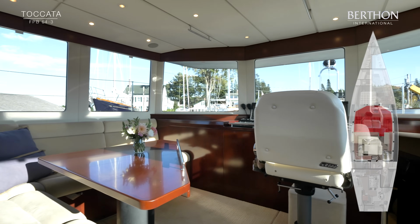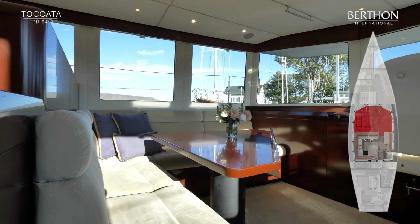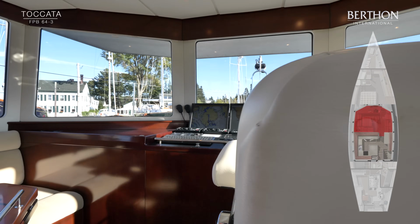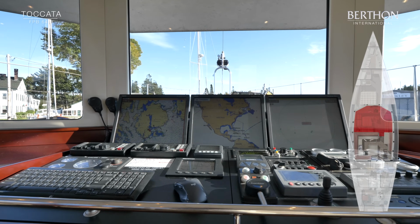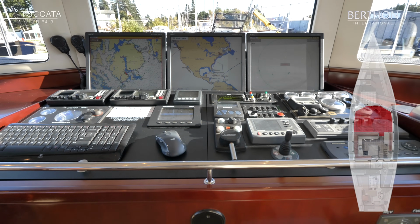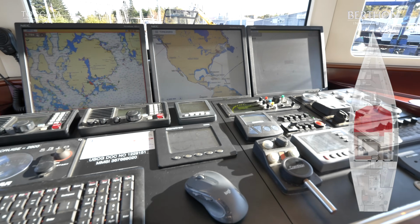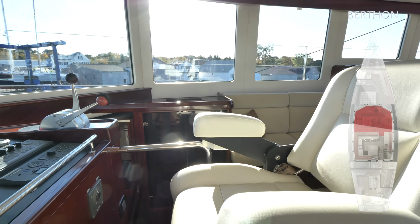And then you've got a nice main saloon with eating area which extends and a sofa to the starboard side. And you've also got a full helm. She runs on Maritron, which is giving you a lot of information about what's happening as far as the machinery and electronics are concerned. 3 screens, bow thruster, and all the main controls.